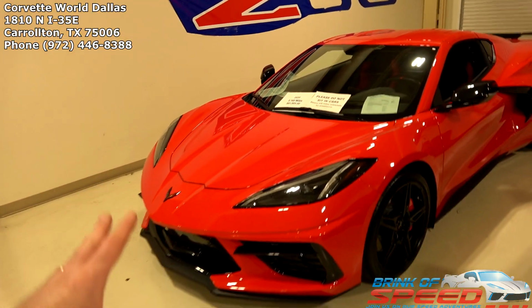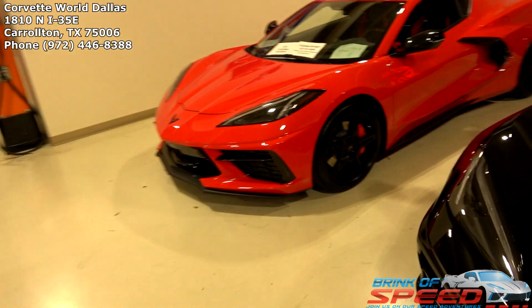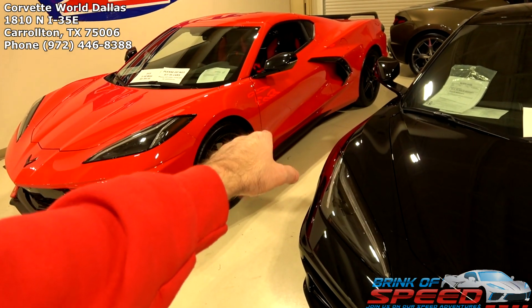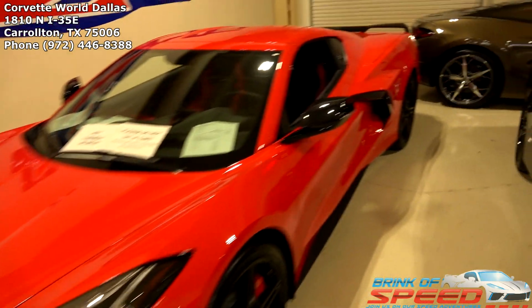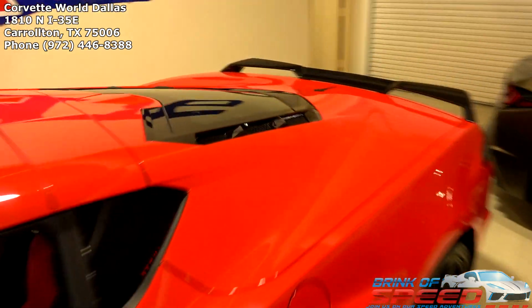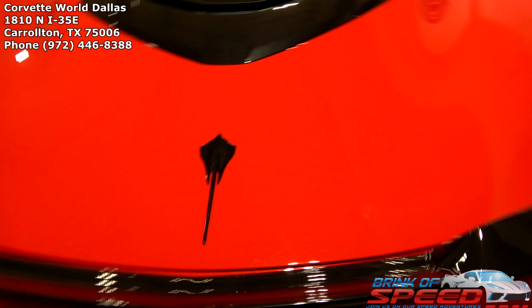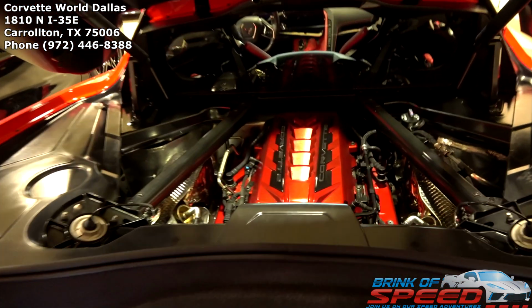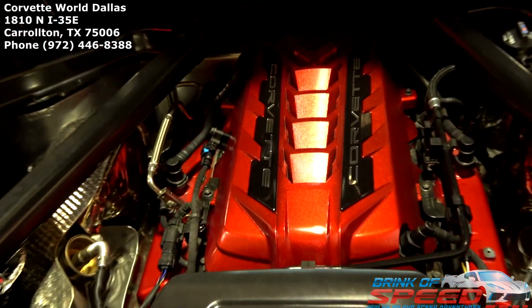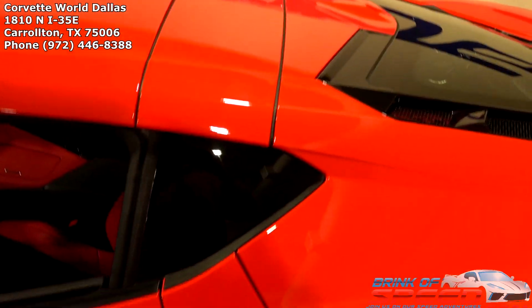Here we have a beautiful torch red with satin black wheels. Those are gorgeous. And it does have the rocker panel cover, the black rocker panel cover. This is a Z51. Ooh, this has an engine cover on it. It's the Edge Red. That is beautiful. I love that, but no engine appearance package. It does come with mag ride.